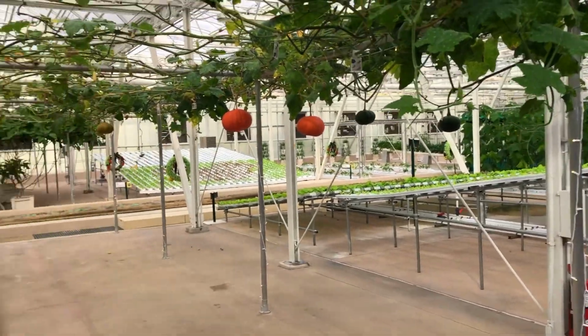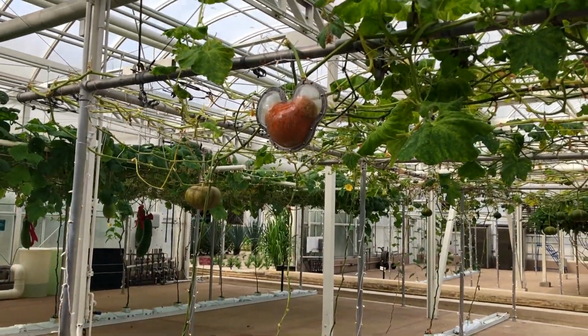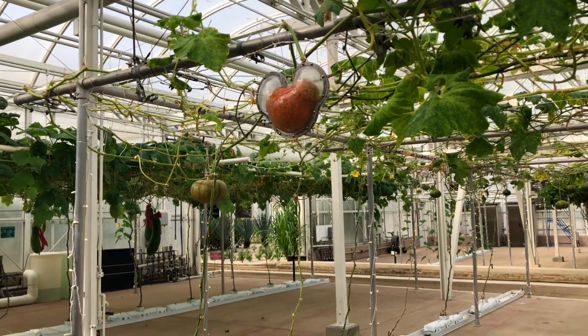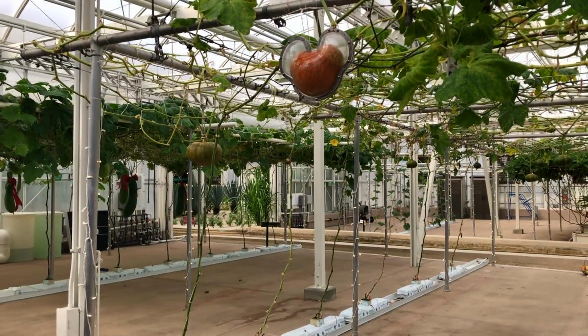A variety of pumpkins. And we have these big orange pumpkins. You see them hanging over there. Those are Cinderella pumpkins. It is Disney World, so we gotta have our own pumpkin in. But one of the fun things we like to do is going to be a Mickey mold with our pumpkins. So you can see right here, he's starting to fill out those ears.